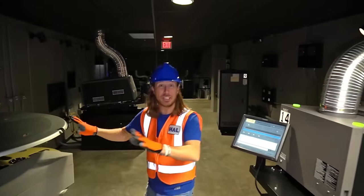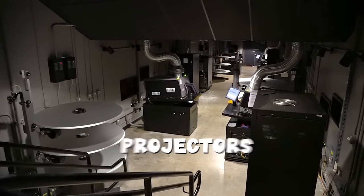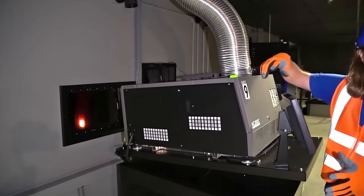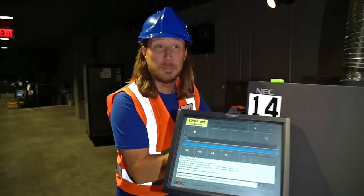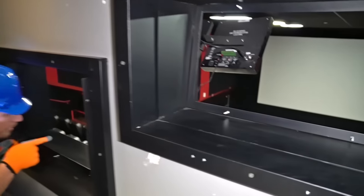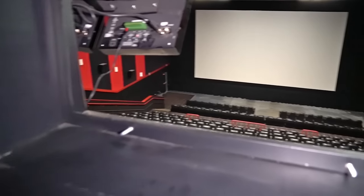Oh, and look at this room. This is amazing. Can you see back there? Can you see all of the projectors for all of the different theaters? Oh, and look, this is projector number 9 for theater number 9. And right here, look. This is projector number 14 for the theater. Look where we're at. You can see the theater. Oh, that's great. You know, this one particular theater holds 300 people.